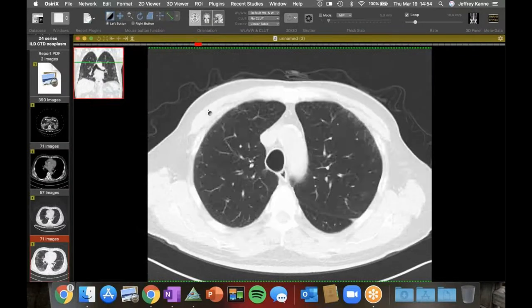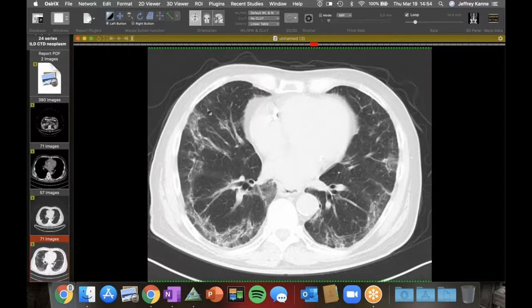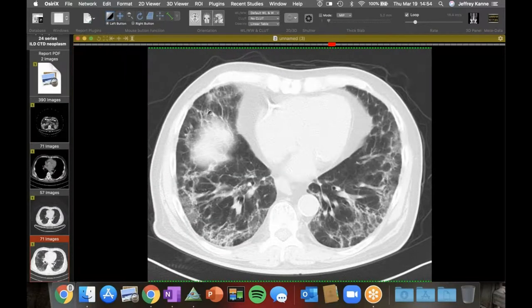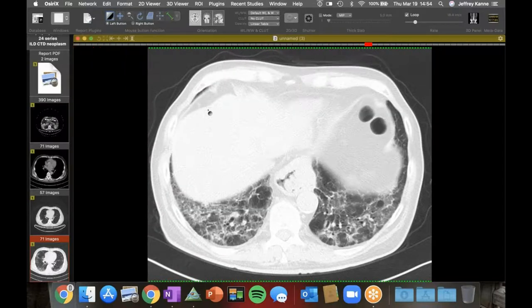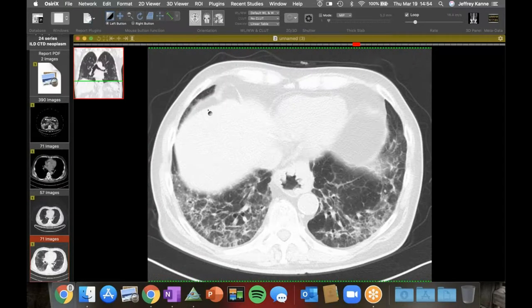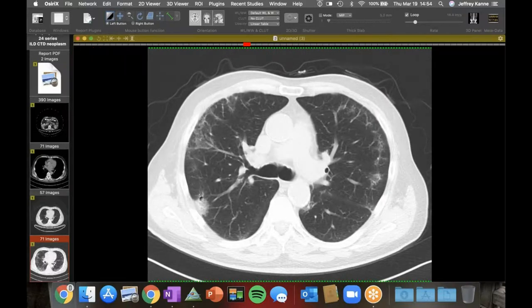So Vasilis sent me two cases that are really interesting. So this is a patient with anti-synthetase syndrome and has a nice lung disease pattern of mixed sort of OP, NSIP, basal fibrosis. And you'll see in the right upper lobe, there's this peripheral part solid or mostly solid mass. And you can see it's tethering the extrapleural fat a little bit.